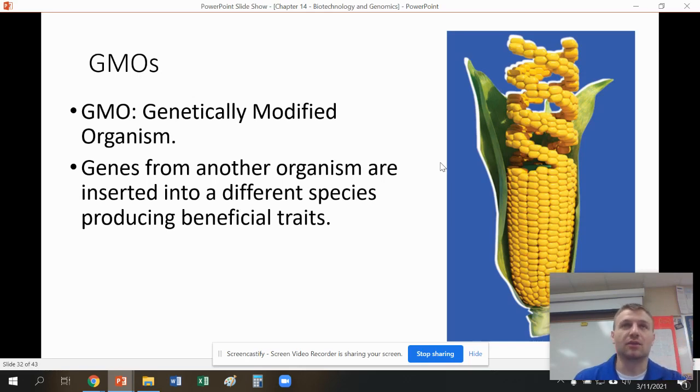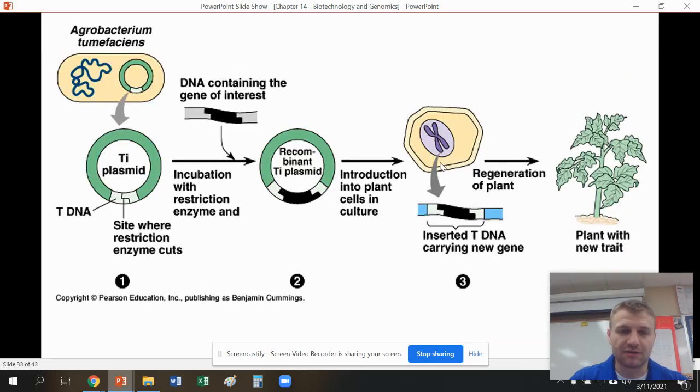There is an ethical side, with farmers being forced to buy these things because they can't outcompete the major farming companies. But GMOs are safe. There's tons of research on GMOs being safe. Basically, you take a gene from something else and add it into a plant using restriction enzymes, and the plant gains that new beneficial trait.